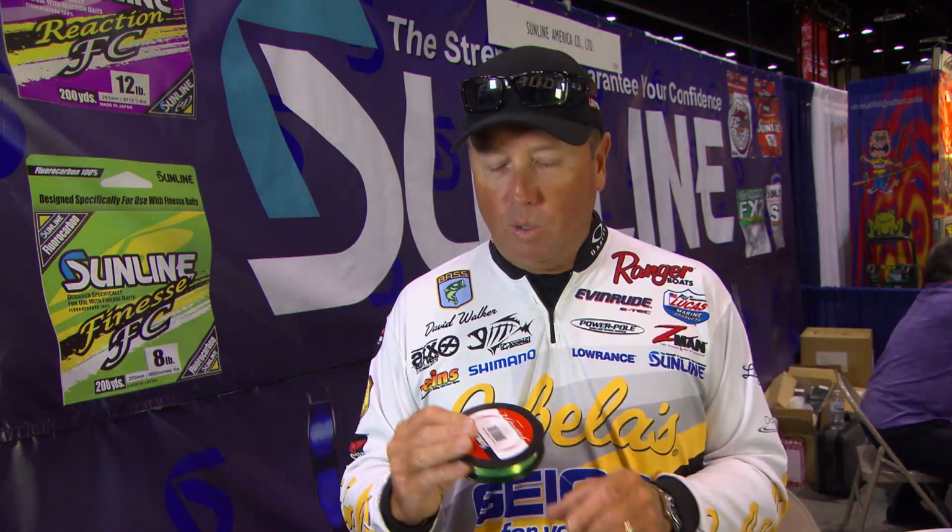As you can see, there are sections that are still the clear color, and then sections that are a brighter color. So you basically have your leader built right into the line. When you tie your bait, tie it at the end of the clear section, you still see the line and the fish don't. How cool is that? 2014 iCast, check it out right here, the new Sunline flipping line, FC.